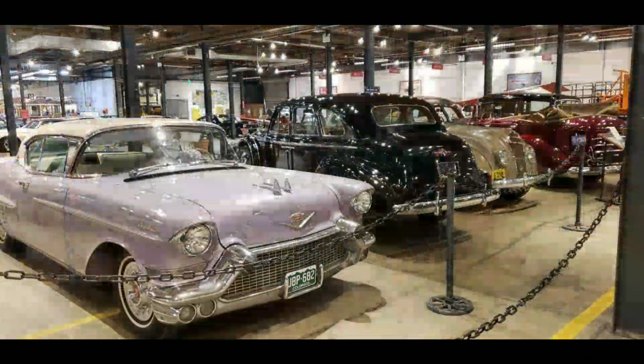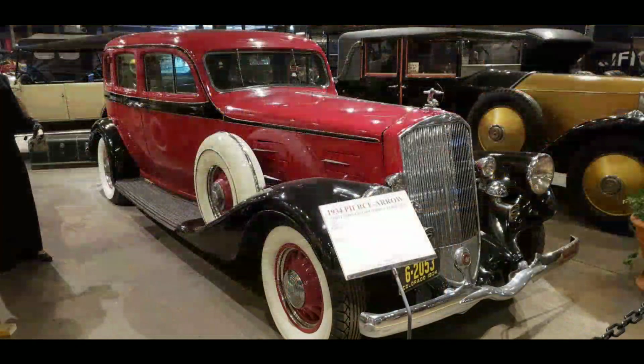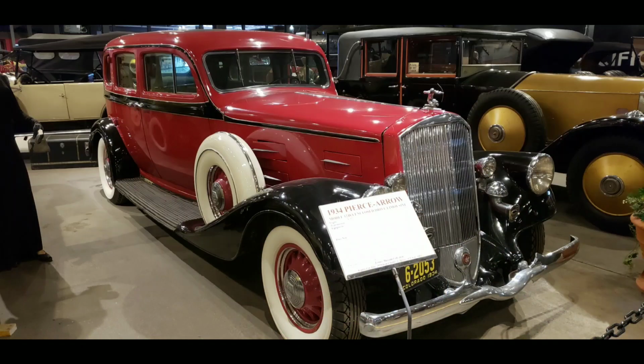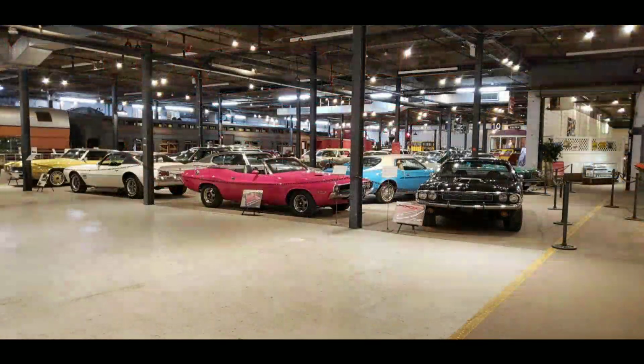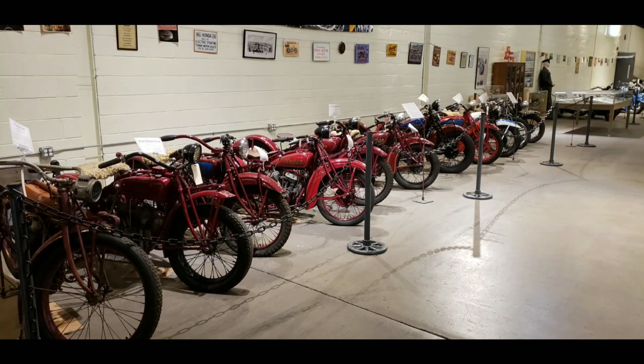I stepped over, and they had a couple 50s cars. This is a 1957 Cadillac, and then some 30s cars there in the background. One of those 30s cars was this 1934 Pierce Arrow, and then a 1920s Rolls Royce you can see there in the background. They had a 70s car display going on at the time I was there, but I ducked into the motorcycle room real quick to take a look, because I'm not really interested in 70s cars.